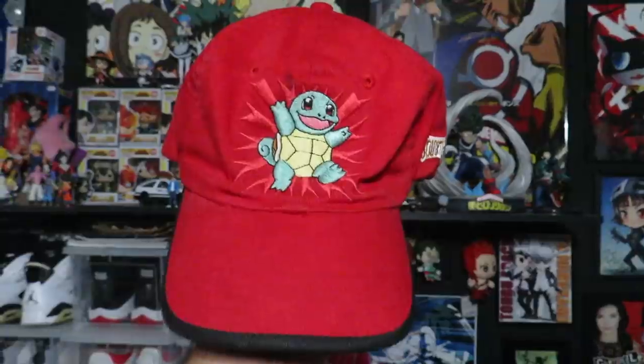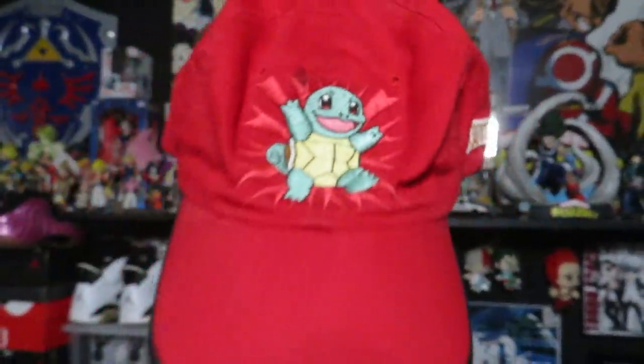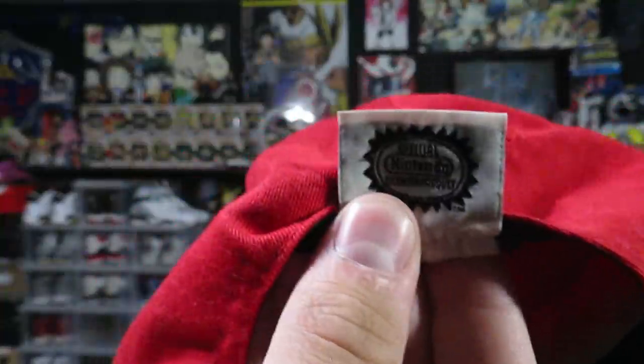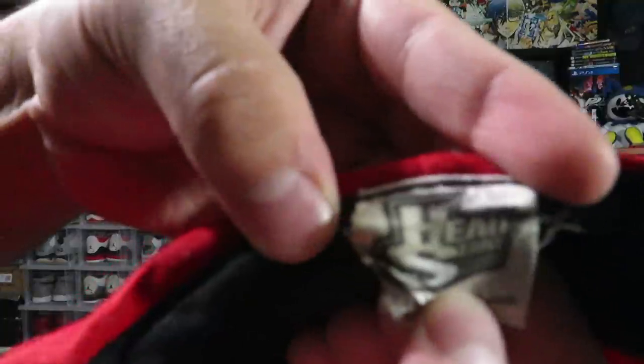strap back right here. Front, you just got Squirtle breaking through. The left side, you got his name. As you can see, it is a strap back. There's the tag, Pokemon, gotta catch them all. And then on the other side, you got the official Nintendo. And this one is by Headstart. Just thought this one was cool, so I just grabbed it for $2.